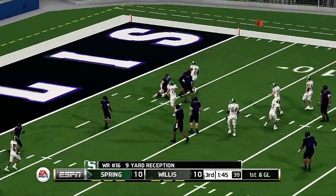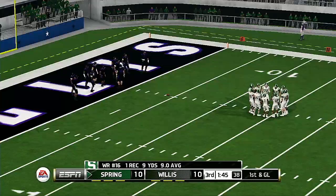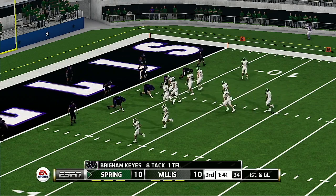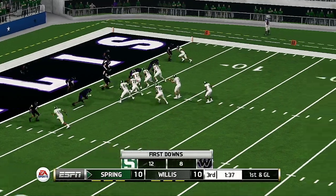Out to his receiver, and that sets them up with a first and goal. He is such a reliable target. You throw it anywhere near him, and this guy's going to get his hands on it and make a catch. First and goal from the 4. They're knocking on the door.